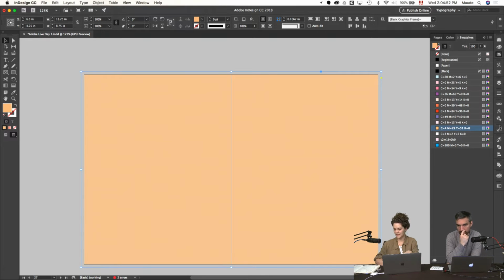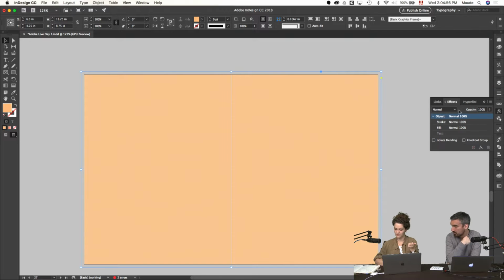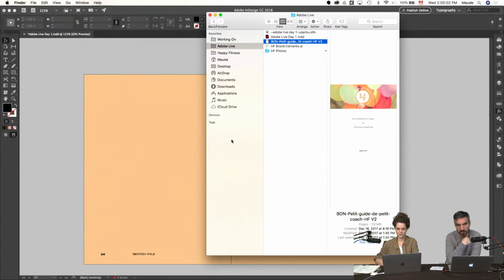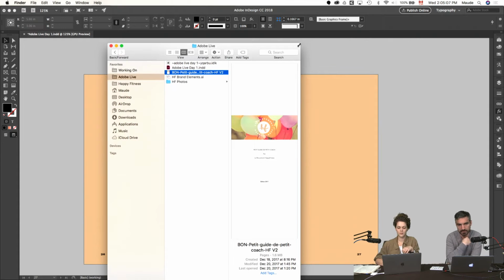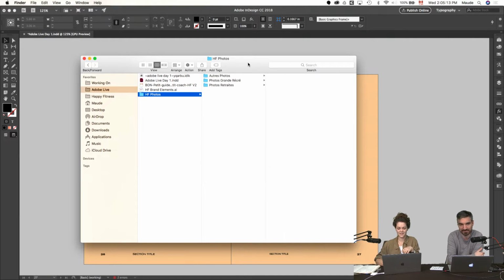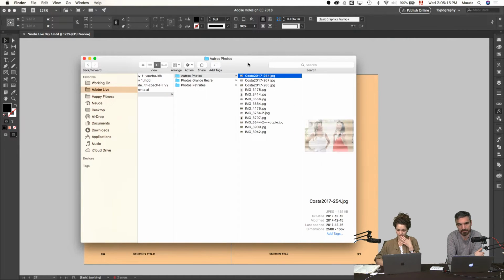We're going to stick with the Jay-Z colors because why not? Yeah, it's a good reference. And the movement Happy Fitness is based in Montreal. I guess Jay-Z is very popular there. It's popular everywhere, including in Montreal. So it makes sense.